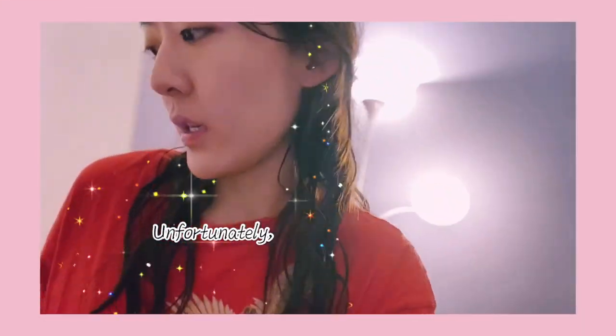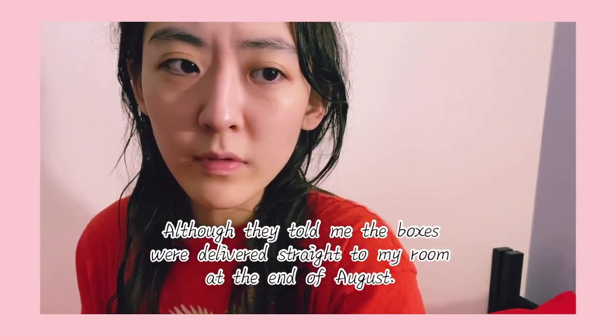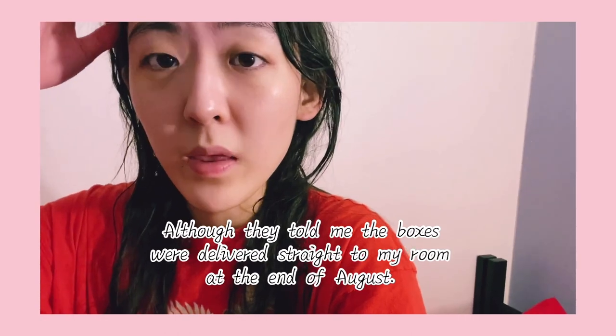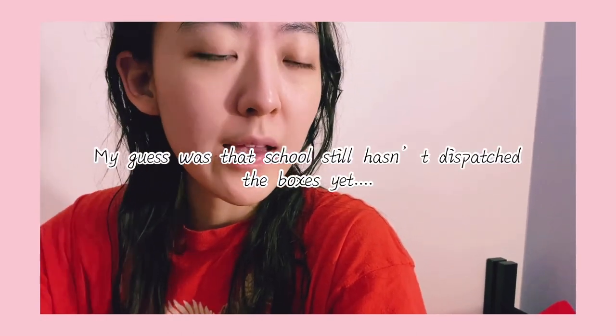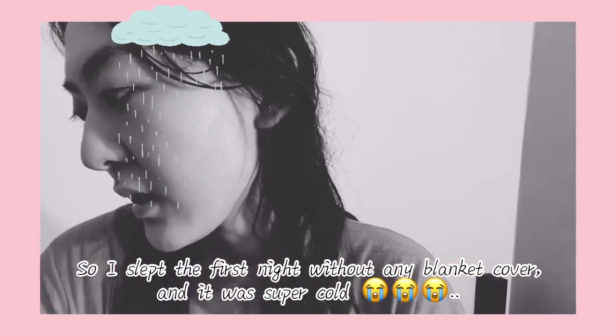Unfortunately, I wasn't able to get my college boxes today, although they told me those boxes were delivered to my room by the end of August. I think somehow the school still hasn't distributed all the boxes to the appropriate rooms, so I'm still waiting for them. And I'm so sad because I have all my beddings, my clothes, and my study lamp in those college boxes. So I have a feeling I'm just gonna sleep without a cover tonight. I mean, the room is not cold, but I feel like it would get colder during the night. And I don't know what to do.